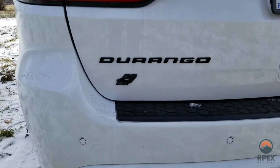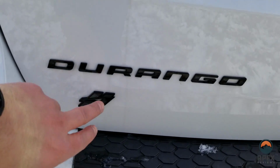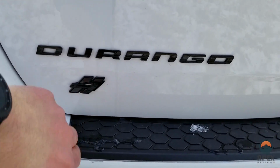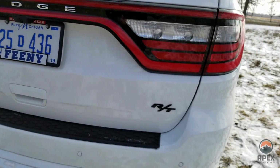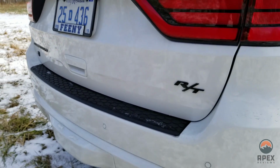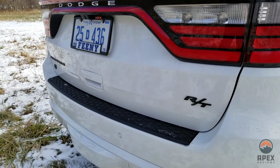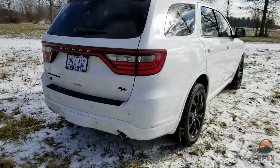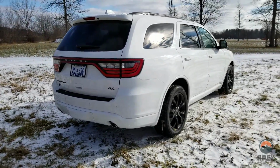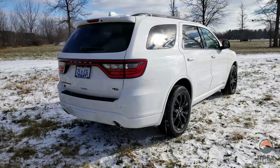You do have the new logo here for the past couple years. This is the indication of all-wheel drive. You get the Dodge hashes with the 4 in there indicating all-wheel drive. Now this is the black top package, so you do have black emblems, basically a lot of items are blacked out, giving you that nice look here. And with the white, I think it just looks awesome because it really gives you kind of that stormtrooper effect, and it's just really nice to look at.